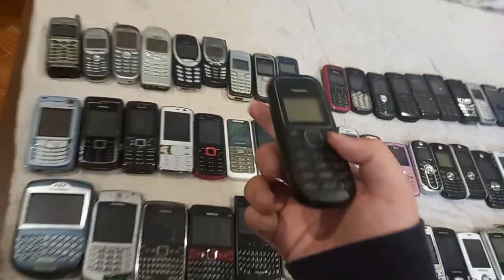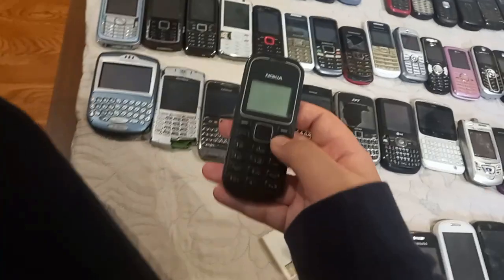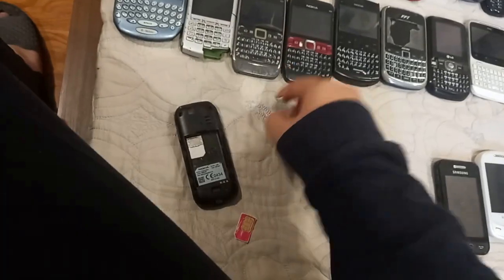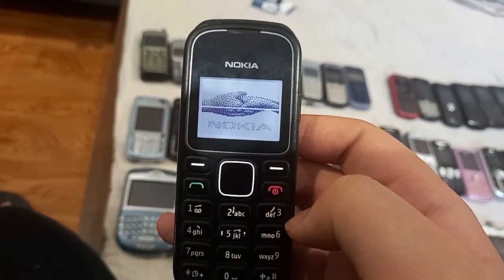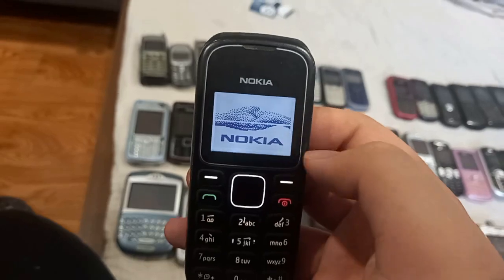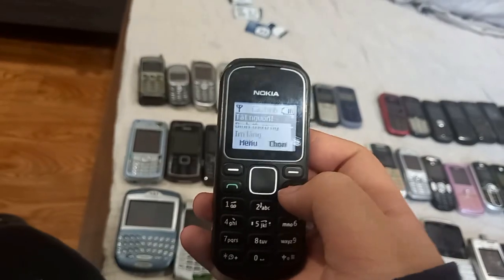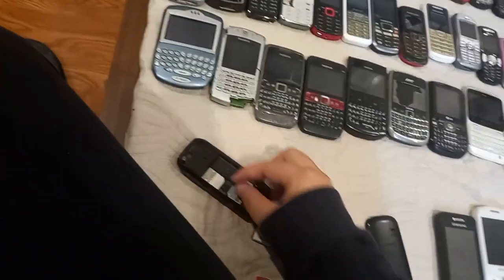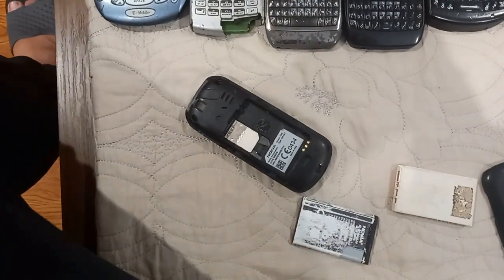And we have a Nokia 1280, a very common device in Southeast Asian nations. I also have a couple of spare SIM cards just in case something goes wrong. So there's that one. Hold on, let me pull the SIM card out and we'll be right back.